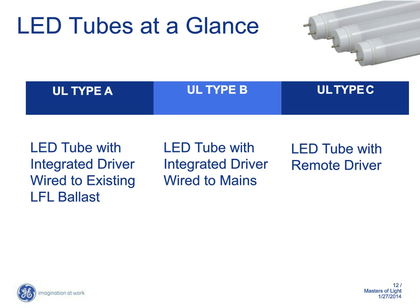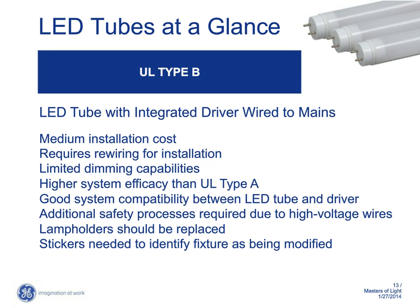So, let's look at the advantages and disadvantages. I'm going to start with UL Type B because, frankly, this is where GE is not going. We're not offering UL Type B products.